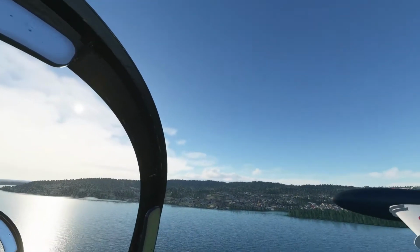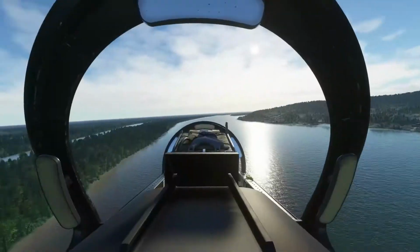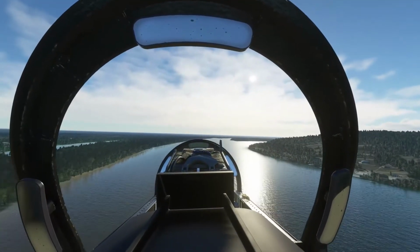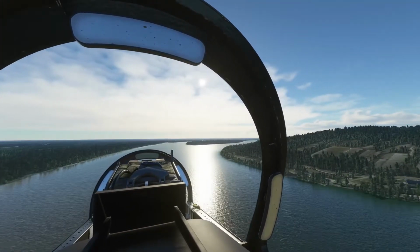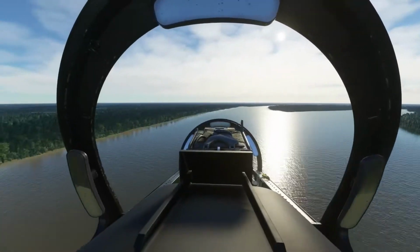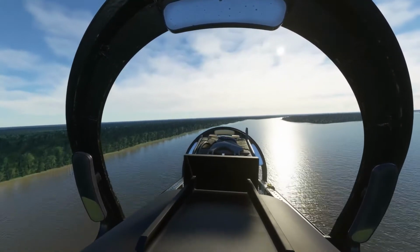Okay, we should be looking towards the city. It's over yonder. Now we're about 4 miles out from our next turn point. So here are the islands which we saw on the map, which occur at this really big bend in the river. So we're going to take a left channel and look for a bridge on our left there.